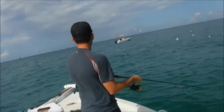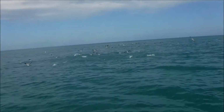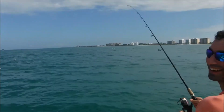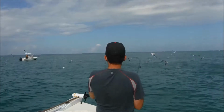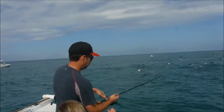Left. There he is. Get him, Ryan. Go right in there. I'm gonna predict a strike right here. I think there he is. Oh, he came off. Yeah, Ryan got one. Oh, he took the right off. Come on, bud.